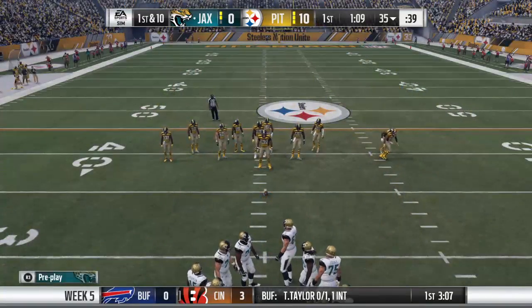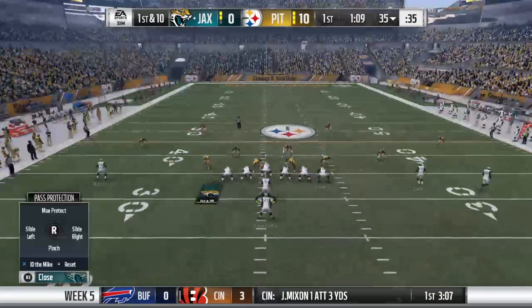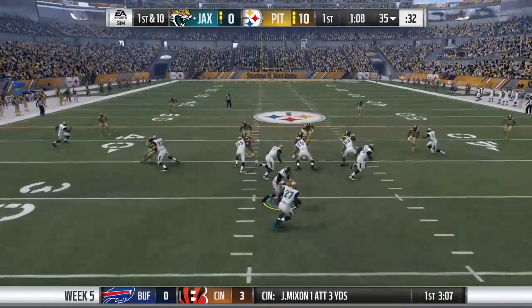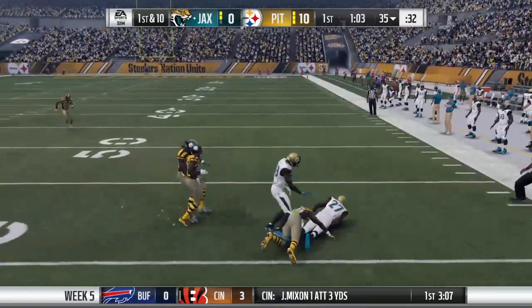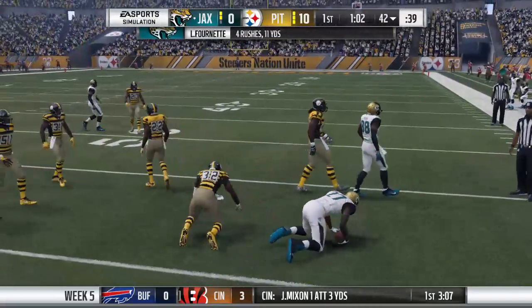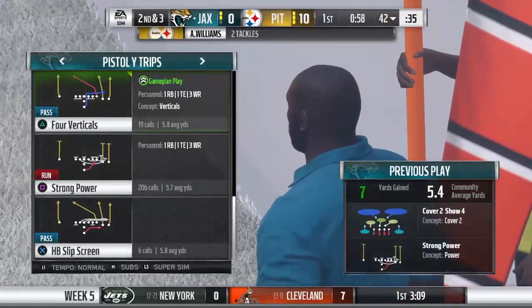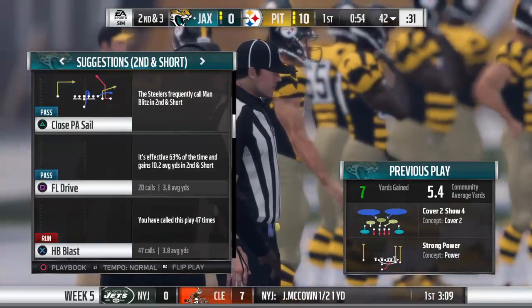And a new set of downs here after picking up the first on the ground. They keep it on the ground. This time it's Fournette. And hard running's going to get him over the 40 to the 42. A solid run on first down. Gain of 7 leaves him with a 2nd and 3. And Leonard Fournette impressing there with that run.